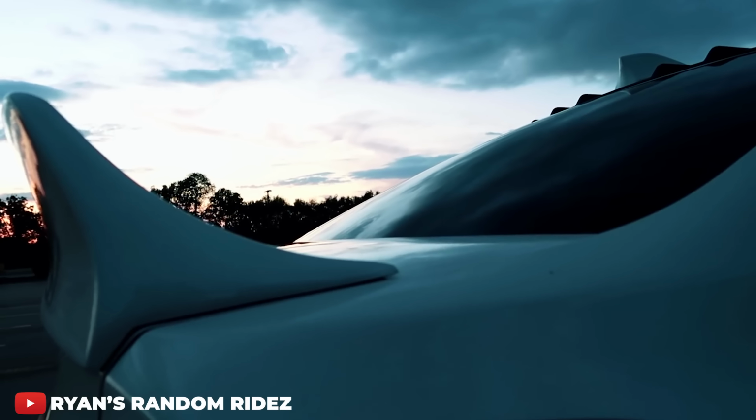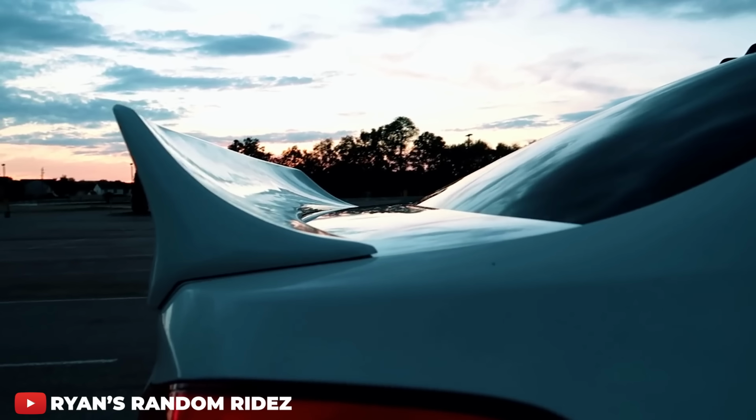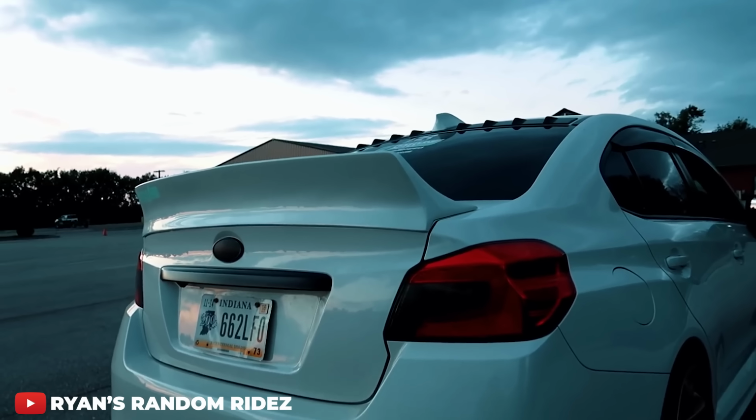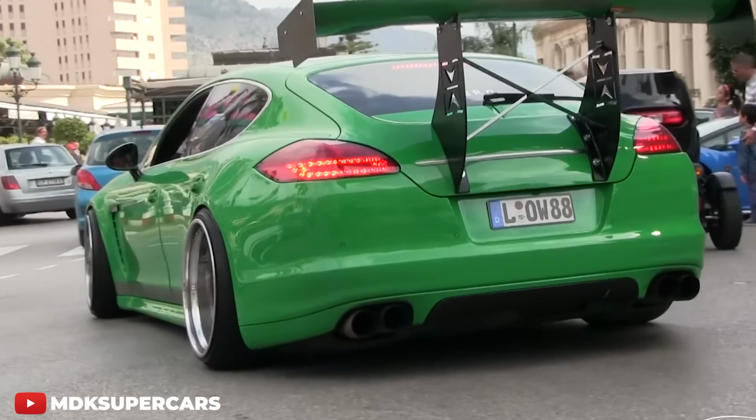Now, this is probably one of the most common and most known pieces of aerodynamics that you can add to a car, and it is also probably one of the most misunderstood pieces of aero you can add to a car. Now, a lot of people will get spoilers confused with wings, and they are actually 2 different things. When you're talking about spoilers, you're talking about a piece of aero that will disrupt the airflow going over a vehicle. Now, when you talk about wings, it is essentially a wing.